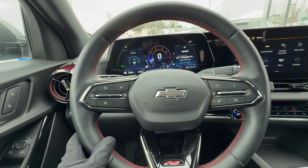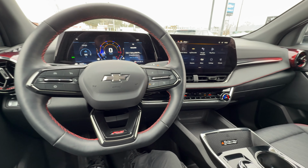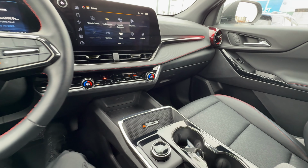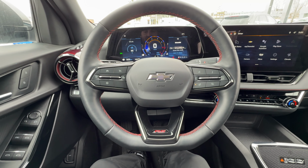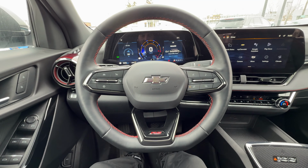All right. Now, up front, I mean, this is a fantastic looking interior. Look at how great this is. Look at how nice it's laid out. Super luxurious, big screens, digital dash. I mean, it's fantastic. But before we get into that, let's talk about the safety features, because obviously we want to make sure that everybody inside is nice and safe.